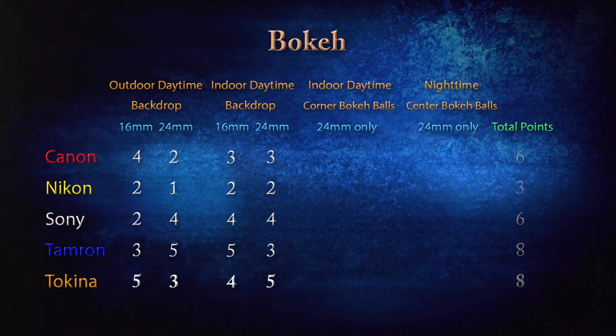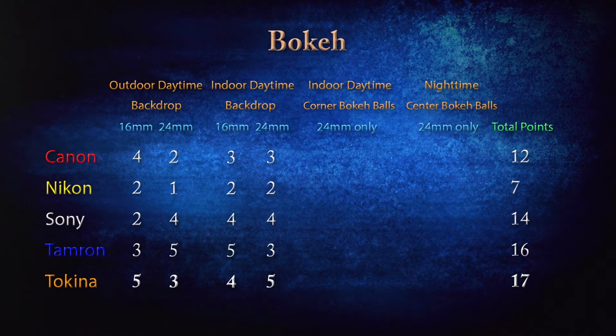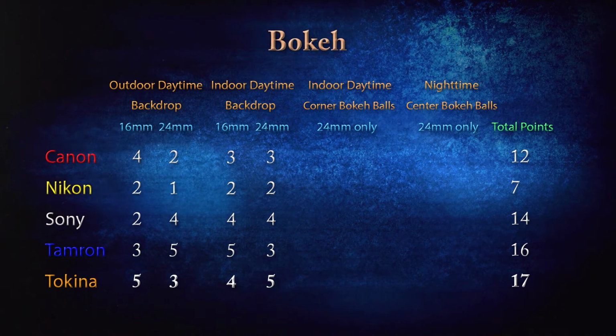The Tokina is not tied with the Tamron anymore and pulls into the lead with 1 point. Indeed, we are seeing some good-looking bokeh out of both of these two lenses. The Nikon is not doing so well, and it doesn't look like it is going to catch up.